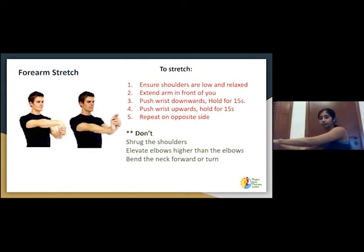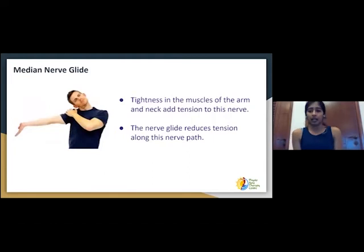Well done. Shake it off. The next one is a little bit of a different stretch. This is a nerve glide, so this might not be familiar to most of you. We do nerve glides to ease the tension along the path of the nerve.